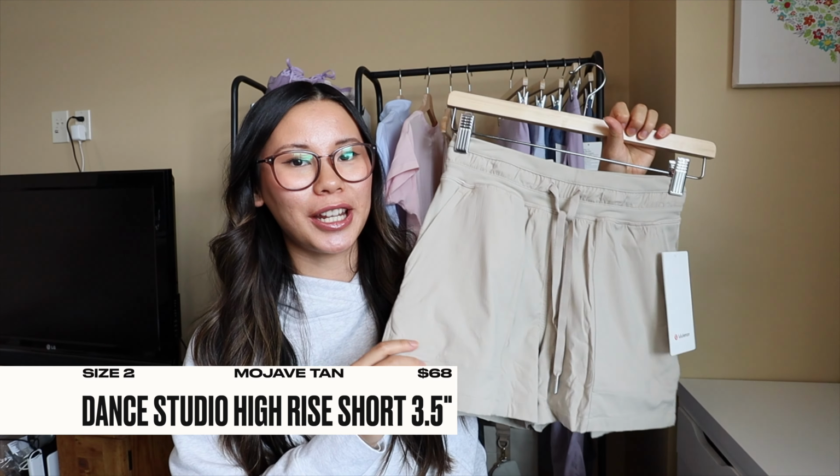All right, moving on to bottoms. I actually got 4 pairs of shorts for this haul, and currently outside it is snowing, so I'm not wearing shorts anytime soon, but we did have a few nice days, so I'm very excited to finally break out my shorts again. But the first ones we have here are the Dance Studio shorts in Mojave Tan.